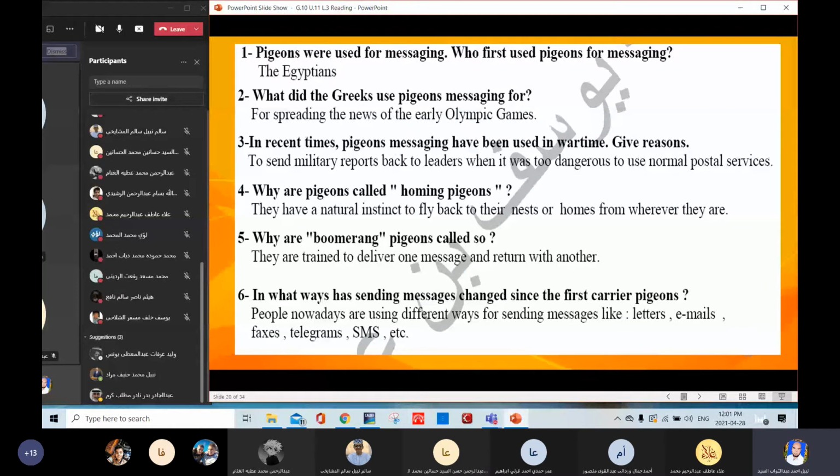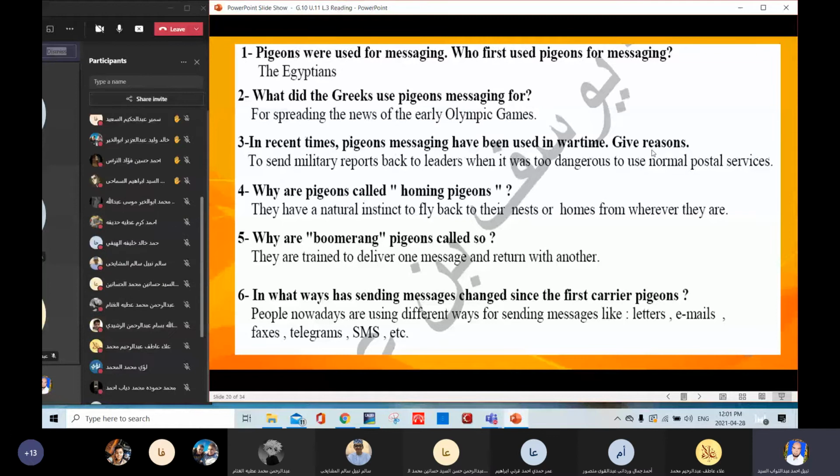Thanks a lot. Hamad Khalid, why are boomerang pigeons called so? Number five, please. Ahmed Karam. Why are boomerang pigeons called so? The answer, please. They have ability to deliver one message and return with another. Yes, they are trained. They are trained to deliver one message and return with another.